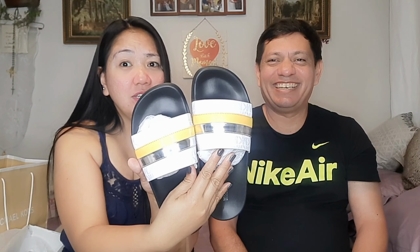So I'm going to show the other one. I like the design, guys. You can really tell this is the new design, because the old design has a Michael Kors logo here, but this is the new design that I bought. You'll see it on a lot of the purses and the bags and everything, and even the shoes, like the regular shoes, kind of like designer clothes. Same color on my shoes too.